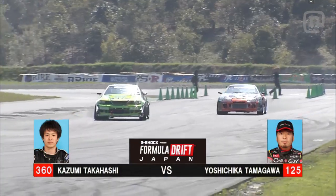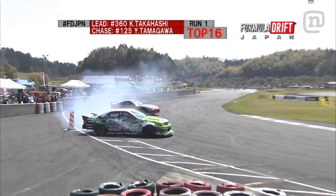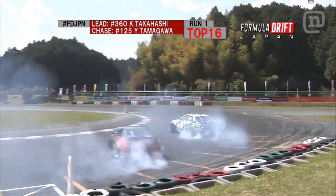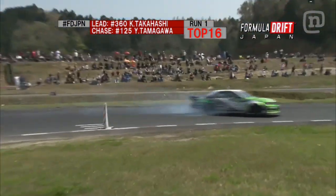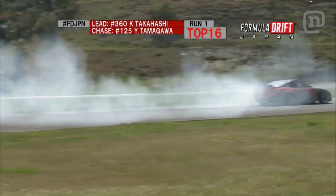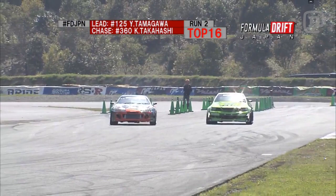Takahashi versus Tamagawa. Takahashi leading. Nice early entry from Takahashi. Oh boy. Here we go. That's it. He's ticking all the boxes. Zone. Literally in the zone. From the hash here at Suzuka.